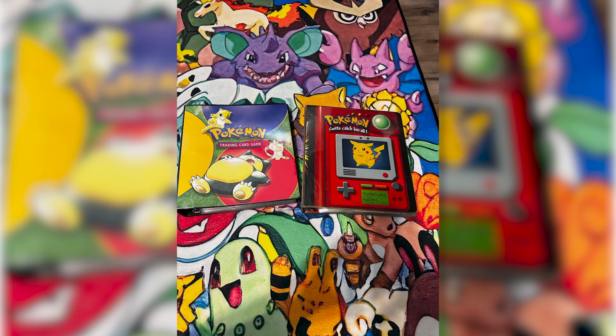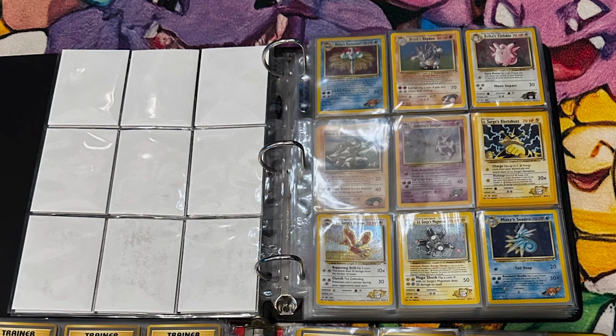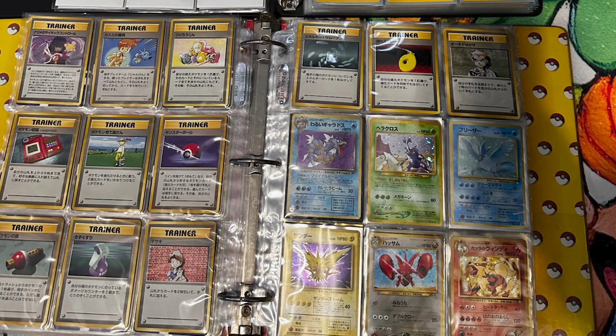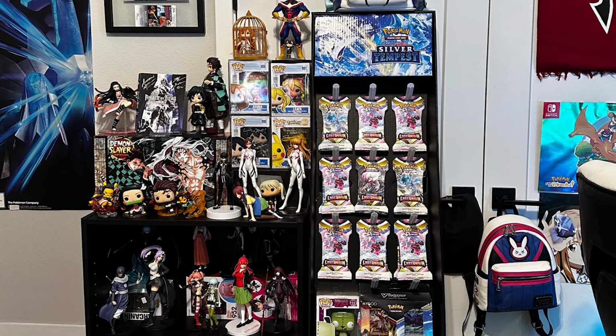Also love seeing these old binders because I am very confident I had both of those. I don't know where those ended up, but those look like they're in really, really good condition considering that they're all like 20, 25 years old. So great work finding those or keeping them preserved. And looks like those binders are all packed full of classic vintage cards. We've got some Japanese cards. We've got English cards from all sorts of different eras. John also even has some signed Funkos, one of them being from Sarah Natasheni, the voice of Ash. And we've also got the card display, which I'm jealous of because I need to get myself another one of those. I just have the one.